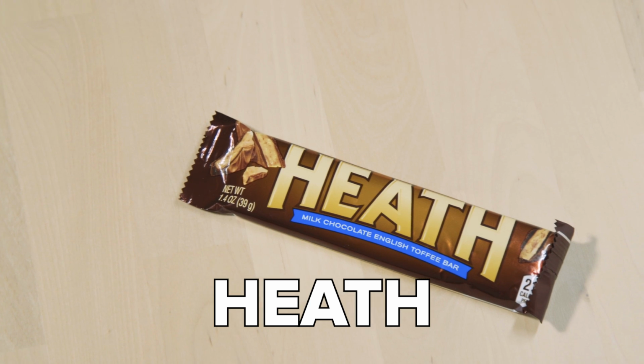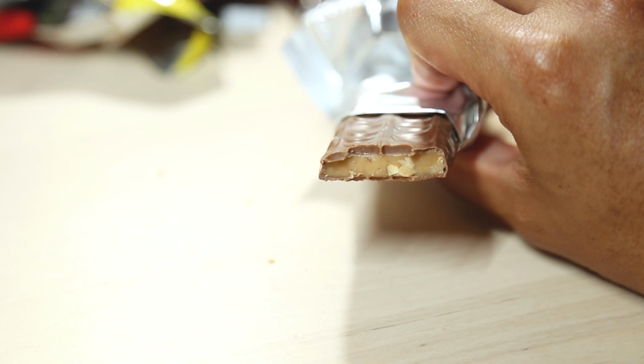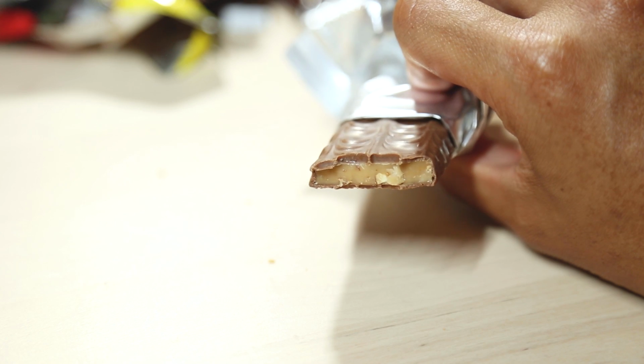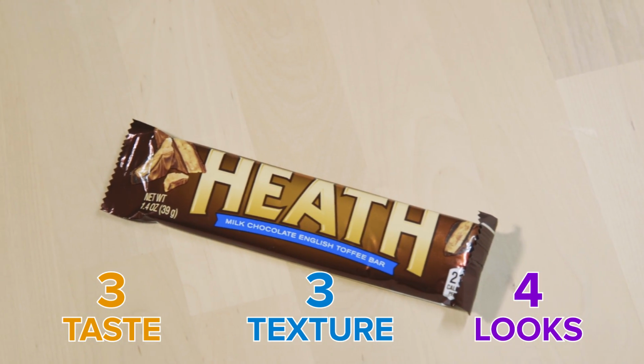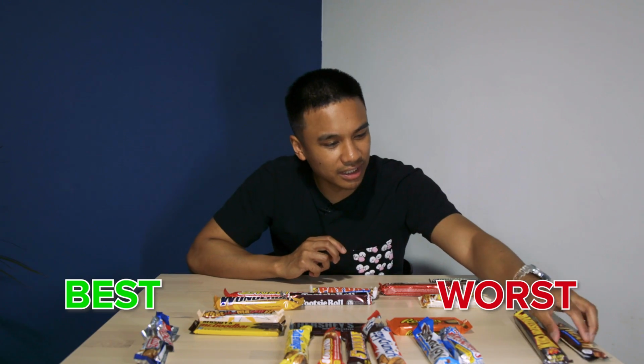Next up, Heath. Reminds me of like a wider fudge bar. Toffee is quite hard in the middle. It's kind of like those Daim chocolates that you get at Ikea, but much thicker. Yeah, the toffee is a really odd tasting toffee. Maybe because there's a lot of it. Oh, you got a 10, mate. Please be nicer from here onwards, please.